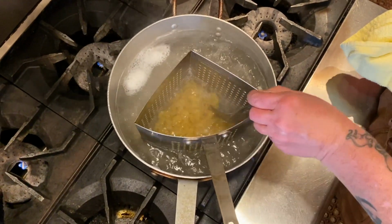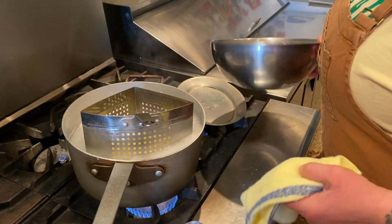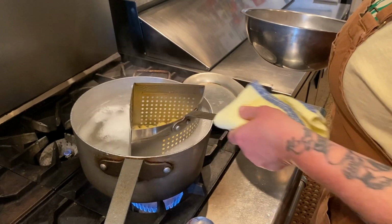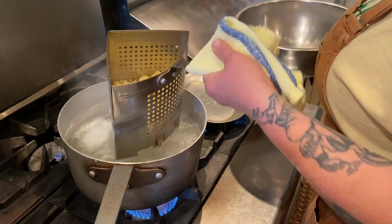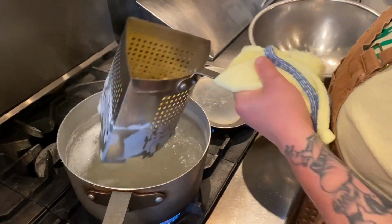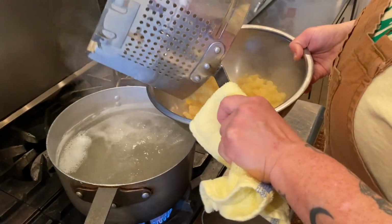Kind of giving that a stir. Make sure it's not sticking, staying loose, plenty of room. All right, we're ready to take our pasta out. It's been about 10 minutes. Couple of things. Please make sure, again, you're doing this with mom and dad because we're working on the stove here. I like to make sure I'm always touching anything that's near the stove with either a towel or a hot mitt or whatever, but you got your beautiful pasta right there. And shake off that pasta.